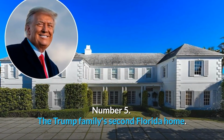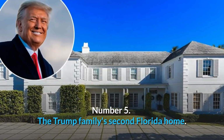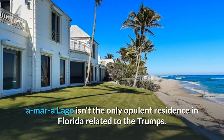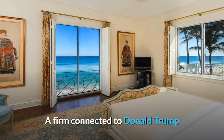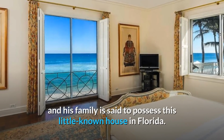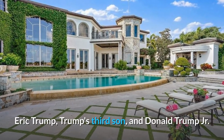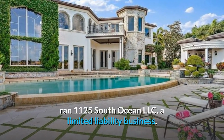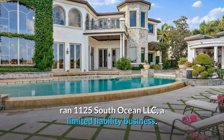Number 5. The Trump family's second Florida home. Mar-a-Lago isn't the only opulent residence in Florida related to the Trumps. A firm connected to Donald Trump and his family is said to possess this little-known house in Florida. Eric Trump, Trump's third son, and Donald Trump Jr. ran 1125 South Ocean LLC, a limited liability business.